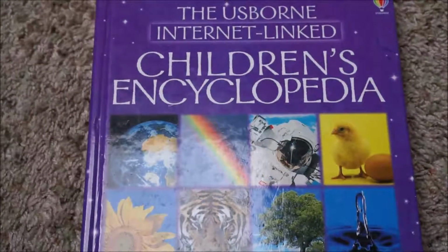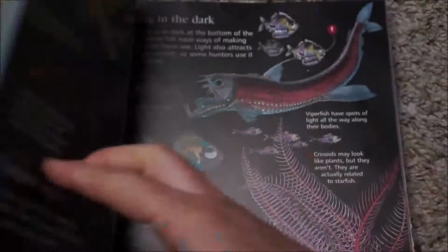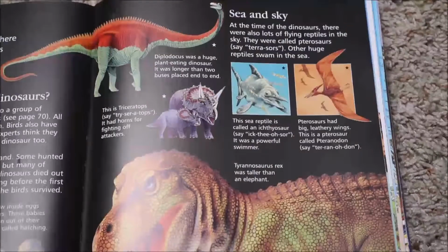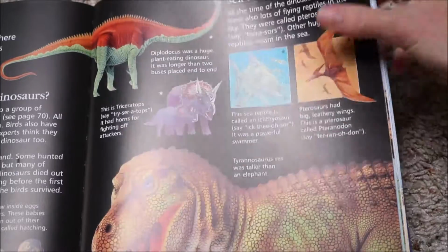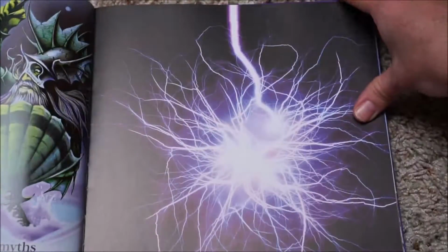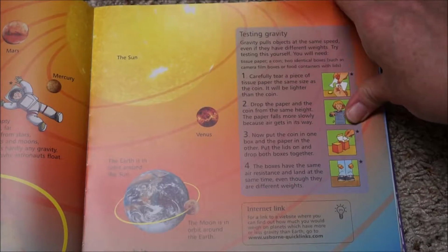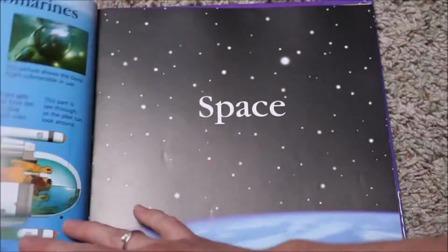And this children's encyclopedia was the book that we used definitely the most this year. It is a little bit simpler in text than the big three that I started with. And it just had just what we needed to go over for a certain subject in bite-sized information that they could understand.